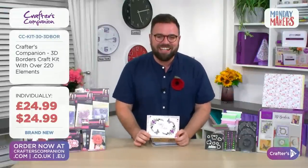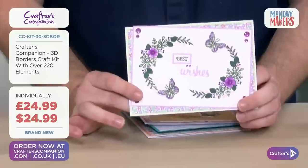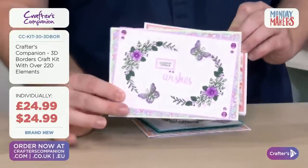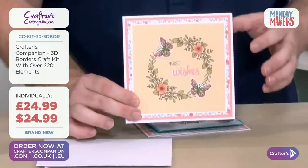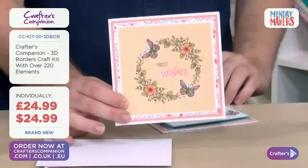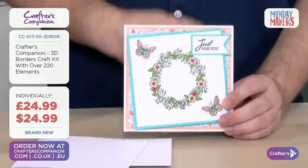Right, let me share with you some of the gorgeous things you're able to make with this craft box. As you can see here, really gorgeous. And again, think about playing around with the different colour combinations. You've got all of these cardstocks, the plain cardstock, the pattern cardstock. It's all in there for you, which is awesome. And love how delicate these can be. You're going to theme these up.